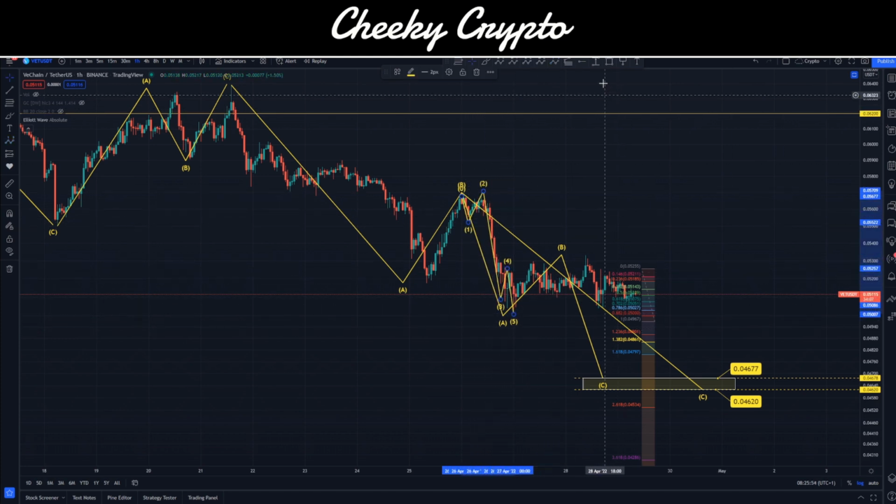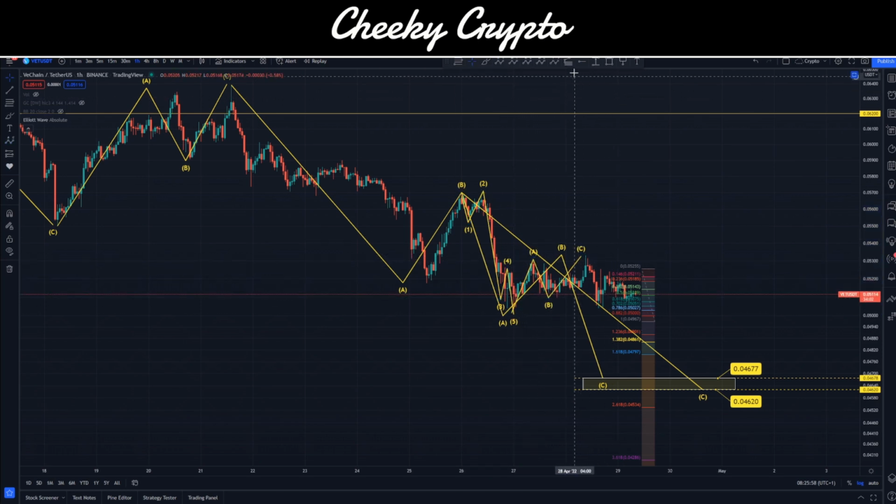We had the ABC up, which I'll label A, B, and C. And then what I'm thinking here is we have 1, 2, come down here, bounce up, pull back down, and finally land at 4.6.